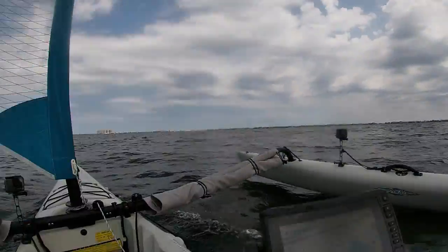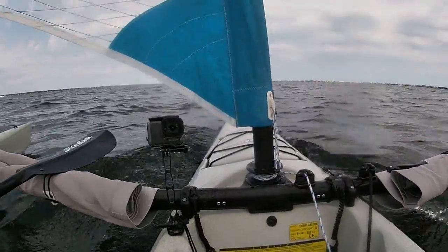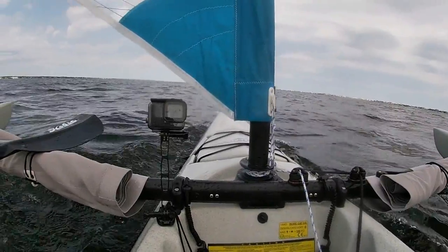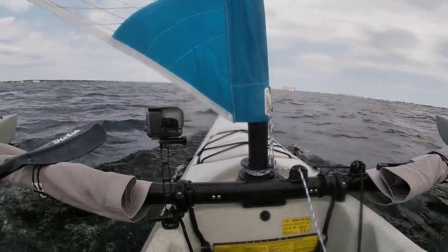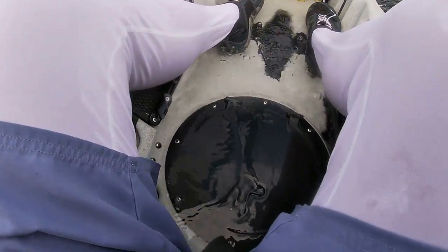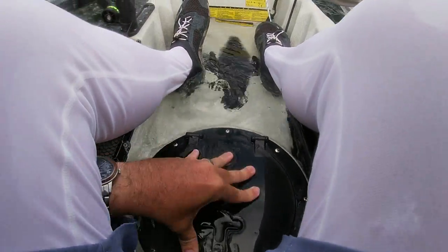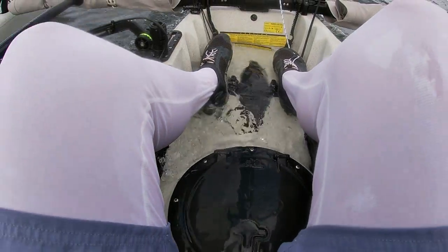Now, on a 10-year-old Hobie, the hatches are not perfect, I guess. They leak a little bit, and I'm thinking mainly from up front here, because we don't go over waves, we go through them, and that hatch leaks pretty bad, I think. But we're not helping the problem by having this hatch underwater, because it doesn't seal 100% really either. Nothing seals 100%. Sorry for the water on the camera too.